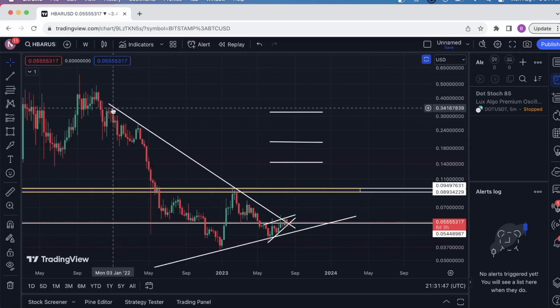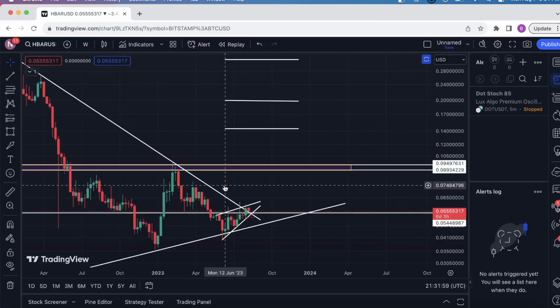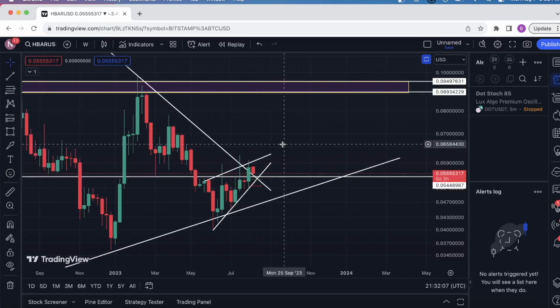And just to be extra clear, some people can draw it from the bodies, and if you draw this from the bodies, then we already broke out, right? I'm drawing it from the wicks because I know some traders are drawing it, and this is the level they're looking at. We have 1, 2, 3 touches on the wicks right here. And just recently, we've broken above it. Okay, so this is considered a breakout, but we do find ourselves still in this rising wedge formation, right?